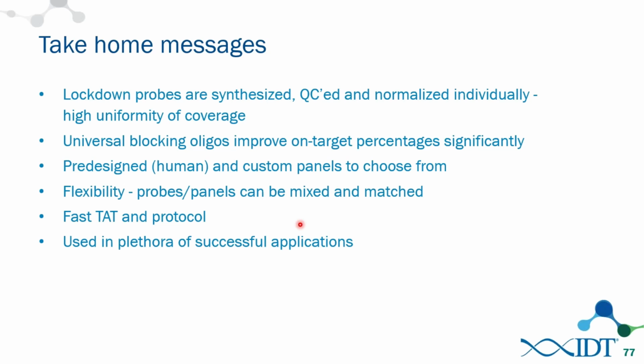So I hope that I was able to bring across the message on how we synthesize our probes and what sets us apart from the competition. We synthesize individually, we QC and normalize individually, and this will allow you the high uniformity of coverage that you would need. Our blocking oligos improve the on-target percentages significantly. We have several solutions available for both pre-designed and custom. We have a lot of flexibility. We have a fast turnaround time and protocol, and we have shown success in a lot of applications.